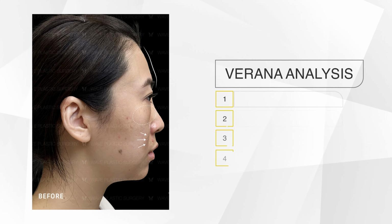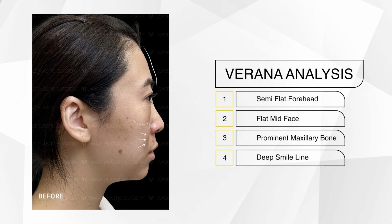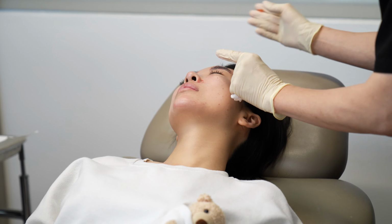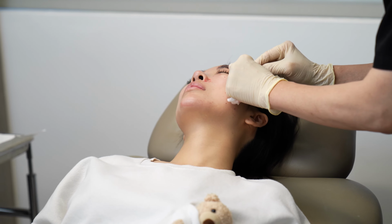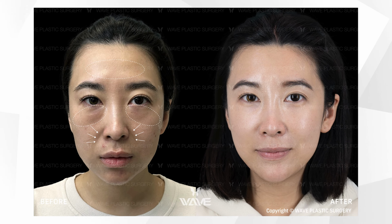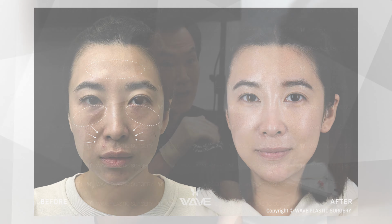And then flat mid-face and prominent maxillary bone. And so it makes that transition point from your mid-face to your upper lip deeper. And so by adding volume there really will help not just get rid of your smile line, or at least minimize it, but also make your maxillary bone less prominent looking. And I think that's actually the key.